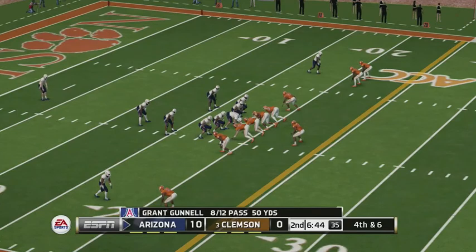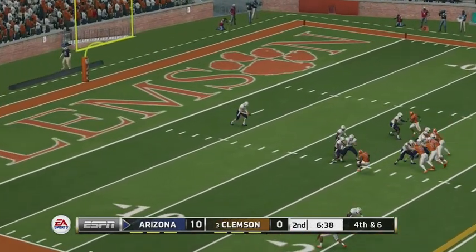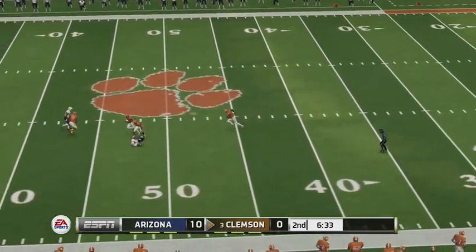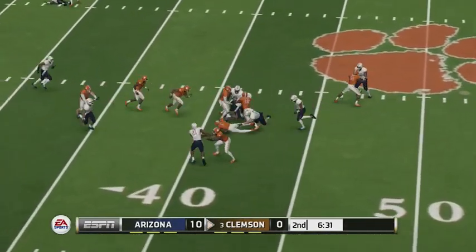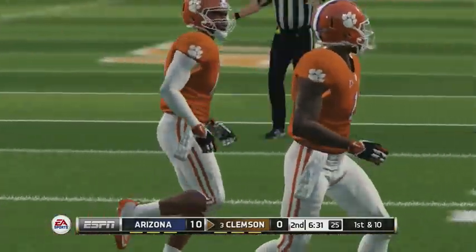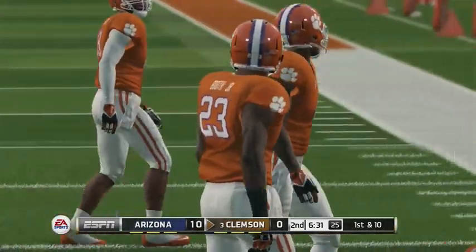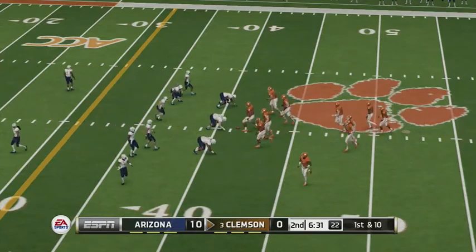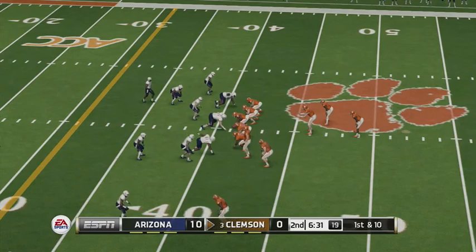Fourth down. Kendrick is back deep to return. Kendrick takes it at the 45, and he's taken down at the 41-yard line. It was a pretty one-sided first quarter, but I wouldn't be surprised if things changed in a big way before halftime.